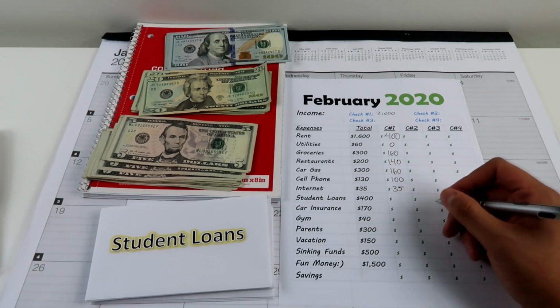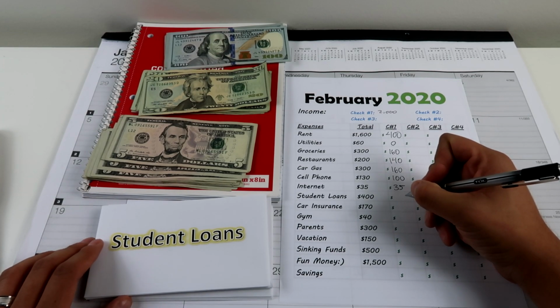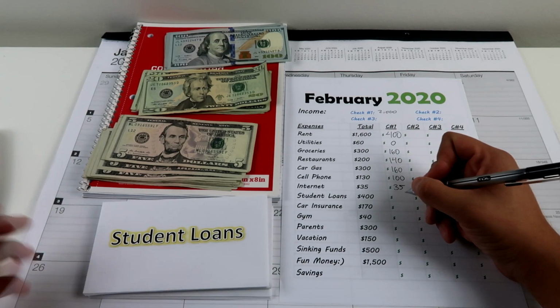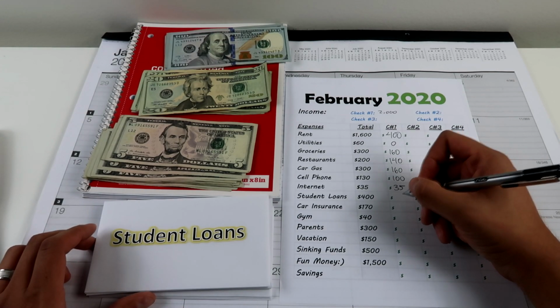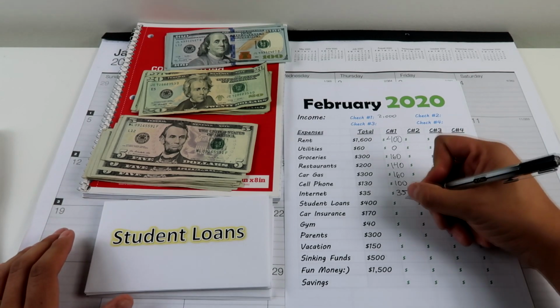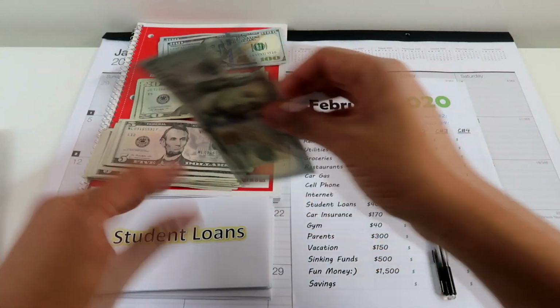Now, student loans. Student loans, we do pay a total of $400 for the whole month, but if you guys are curious about the student loans, it's only mine, and currently I do owe, no, not 200, 25,000. It's around 25,000. This is what the current bill is. But for today, since we do pay $400 for the month, we're budgeting only $100 for today's check.